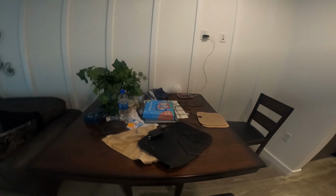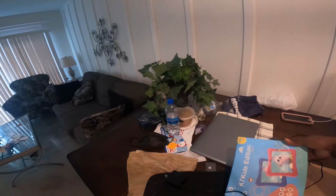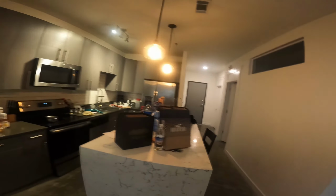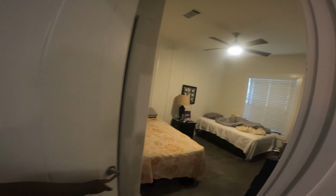Table. That mess also. Alright, this is my tablet and computer. One of my phones is charging. Alright, this is one of the rooms, the other guy's room. This is the other guy's room.